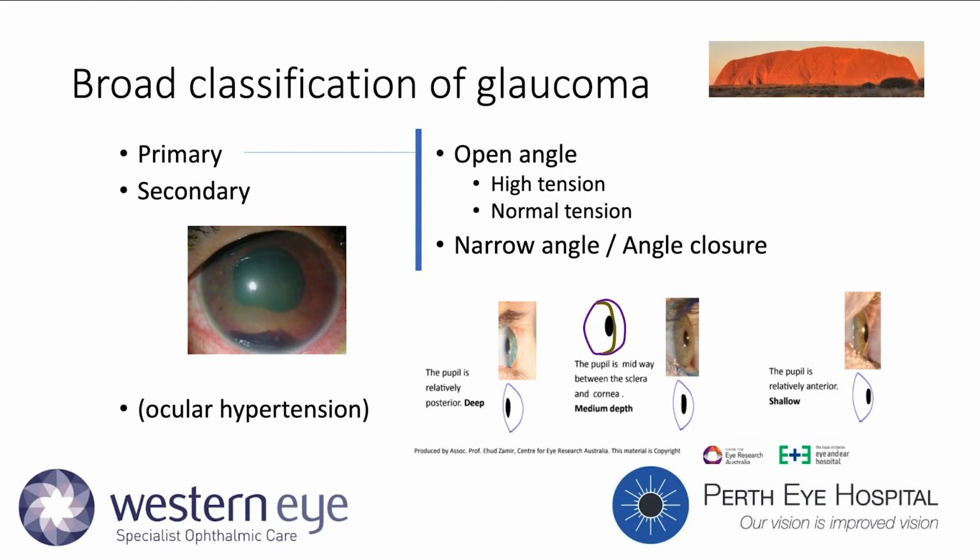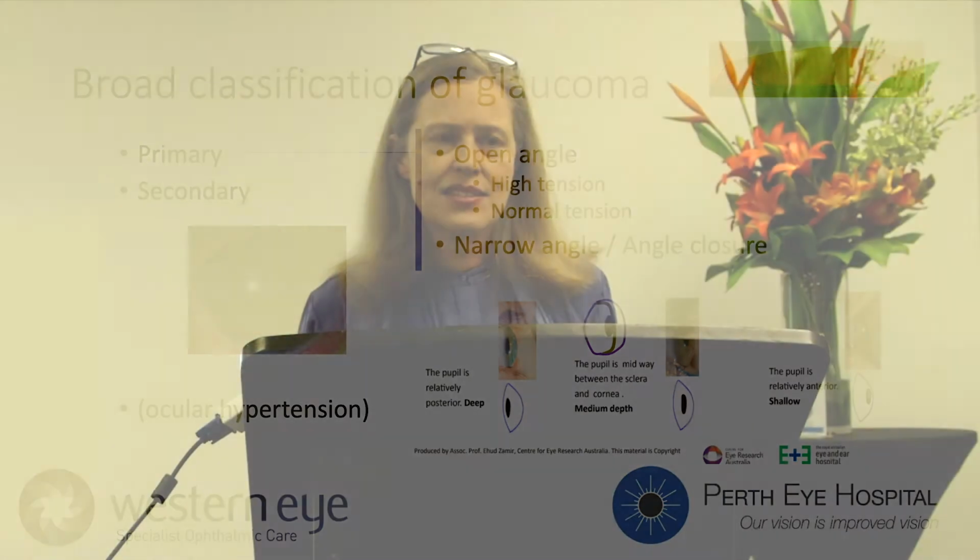Another group which some of you may have been told that you have is ocular hypertension. Ocular hypertension is when the pressure is high in the eye, but luckily the eye is quite resilient and there is no detectable damage to the optic nerve, the visual fields, nothing can be found on OCT. But many people with ocular hypertension will go on to develop glaucoma, just like people with hypertension, in other words high blood pressure, can go on to develop cardiovascular disease. It's a risk factor for glaucoma.